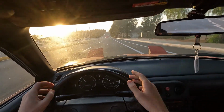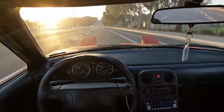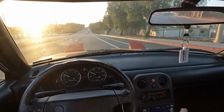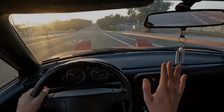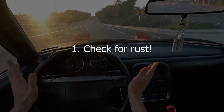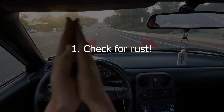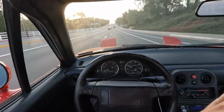So number 1 on my list of things you absolutely need to look for when you're going to see a Miata or when you find one online is, right when you get there, you want to check to see if there's any rust on the car at all, because these things are 30 years old. They make their way around, okay? People buy them and they drive them and then they move and they take them with them.